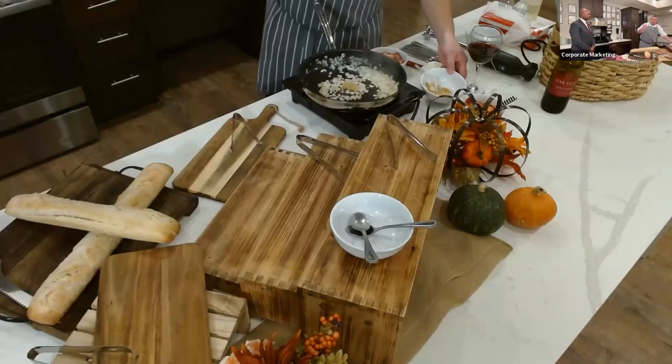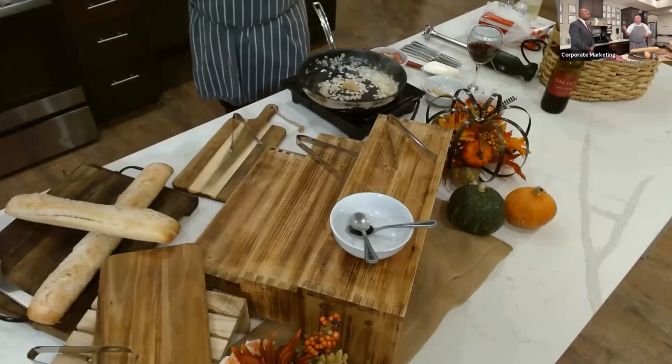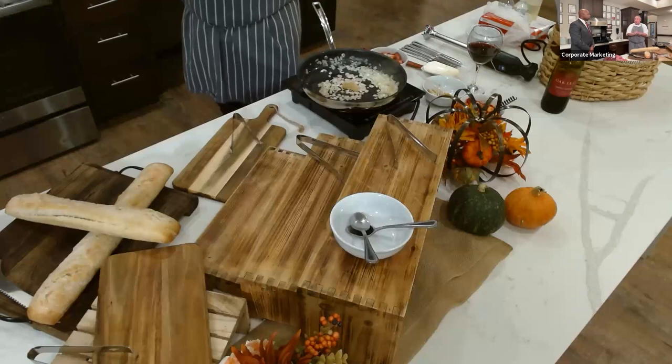Simple, easy. Guys, take a little bit of time in those gift baskets you were talking about. We put a peeler in there.